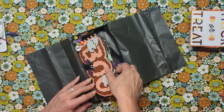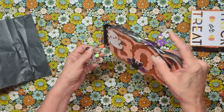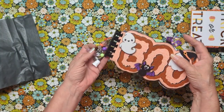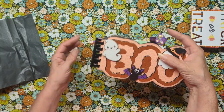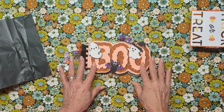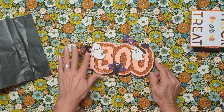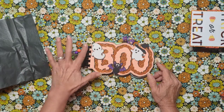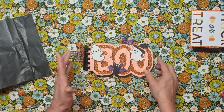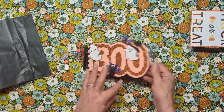Inside, I did this little dangle. I went through my charms and just started sticking stuff on there. And like I said, I cut this all out in Cricut. I designed it, and I have this kind of binding system. I put the measurements in Cricut and cut it, and then I use this to bind it with. This says Boo, and it's got 2 little ghosts and a bat.